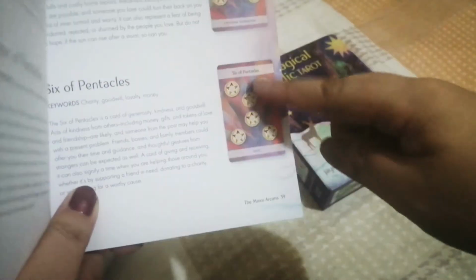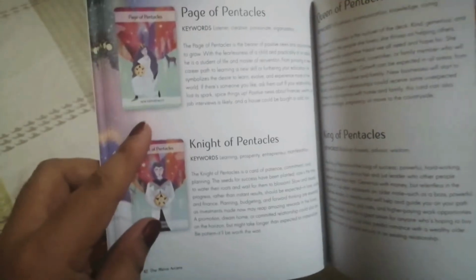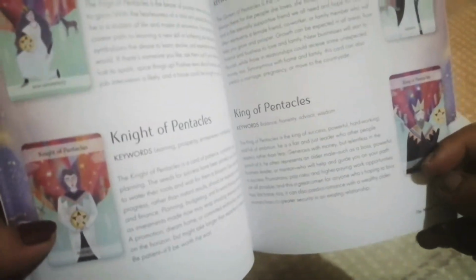I've also noticed that on each minor arcana card, you have a certain keyword at the bottom, just like all her tarot decks, they have a meaning at the bottom, which is really perfect for beginners, for them to know what it means. Now for the court cards, the usual, there's imagery, not really Rider-Waite-Smith based imagery. However, you have these keywords at the bottom to help you out with the meaning of each card. So that's it for the guidebook, and now let's proceed with the flip through.